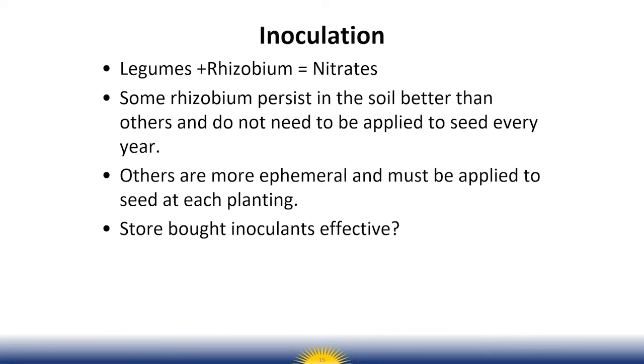But if you're growing something new, if your field doesn't have any vetch and you haven't seen anything related to the pea family out there, then yes, you're going to need to use a rhizobium. And even if you use rhizobium on those things, because they haven't grown there, it might be an ephemeral type rhizobium. It may last that season that you inoculated, but for whatever reason, the soil conditions are not right for it to persist. So you're going to have to keep applying it and applying it.